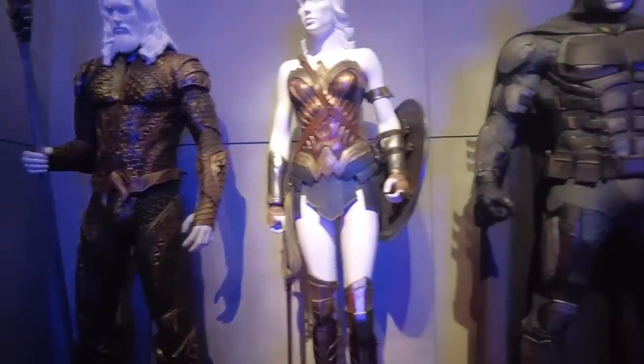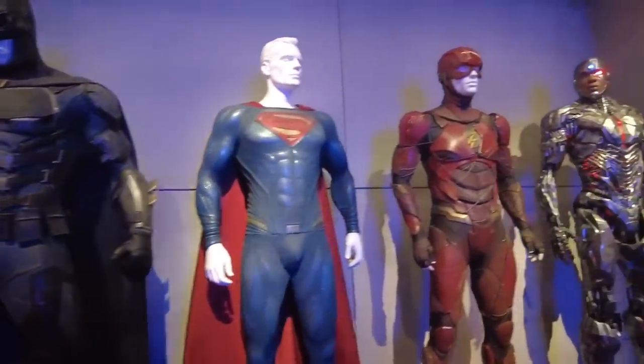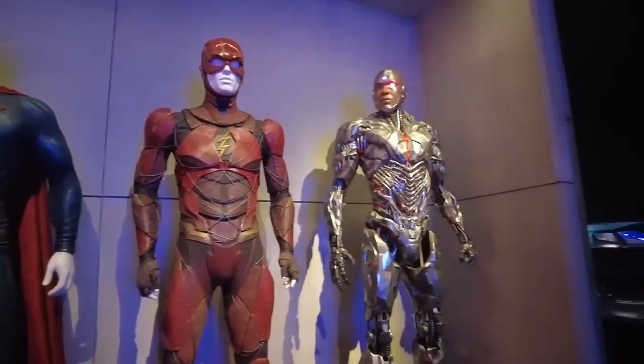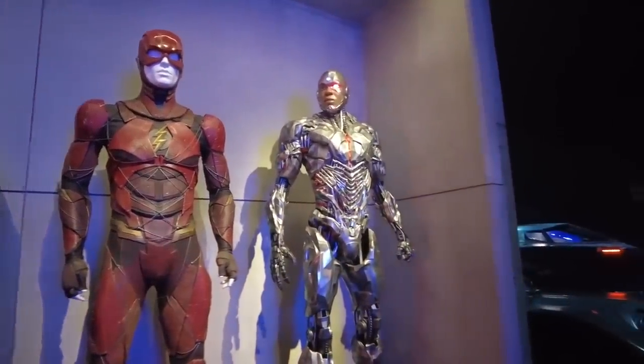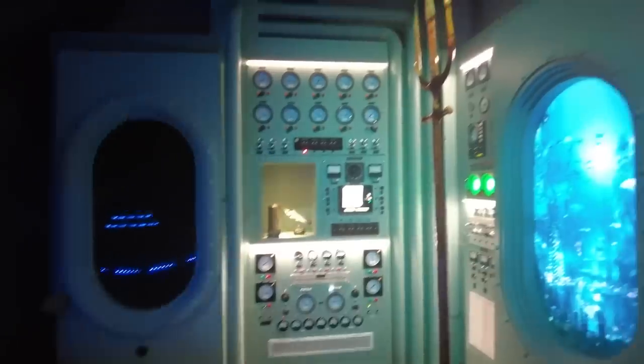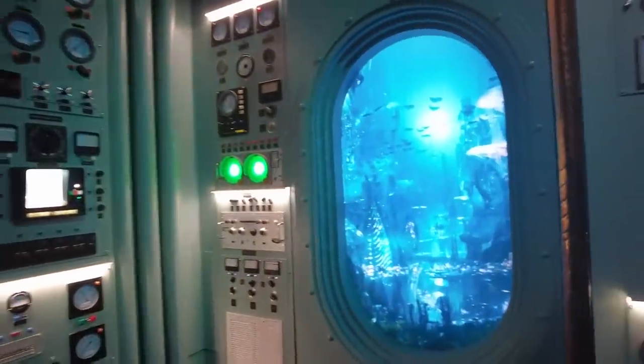We've got Wonder Woman again, Batman, Superman, Henry Cavill, Superman, The Flash, and the Cyborg. So this is all Justice League. We've also got Shazam here, Zachary Levi. Oh sweet, an Aquaman photo op. I only want to be Aquaman if I can have a pet shark.